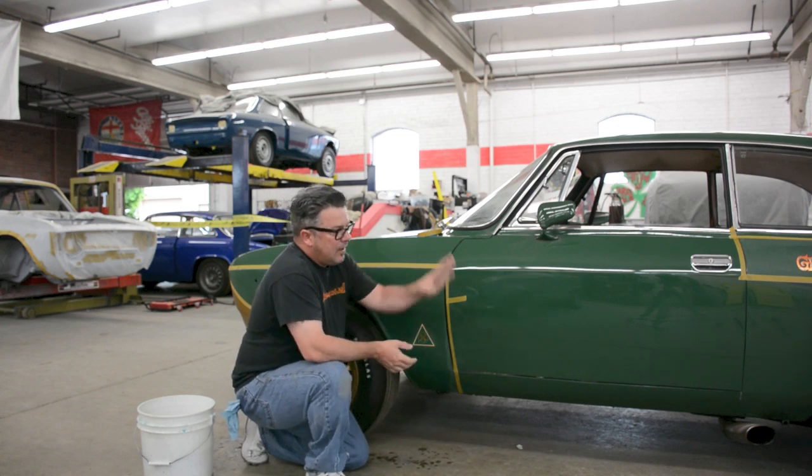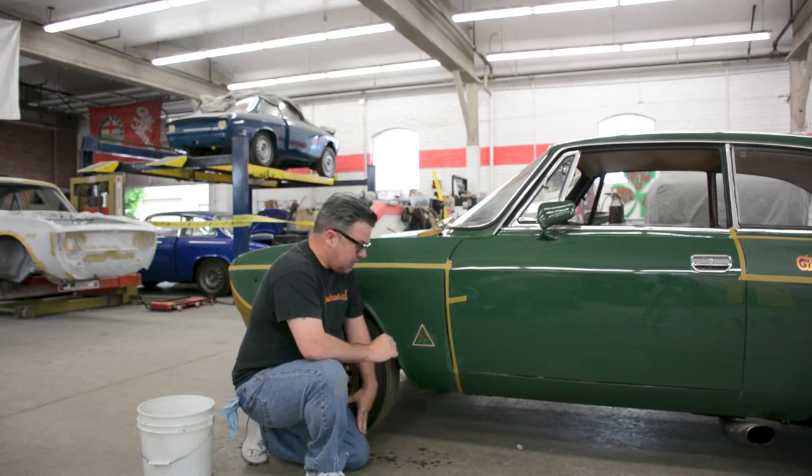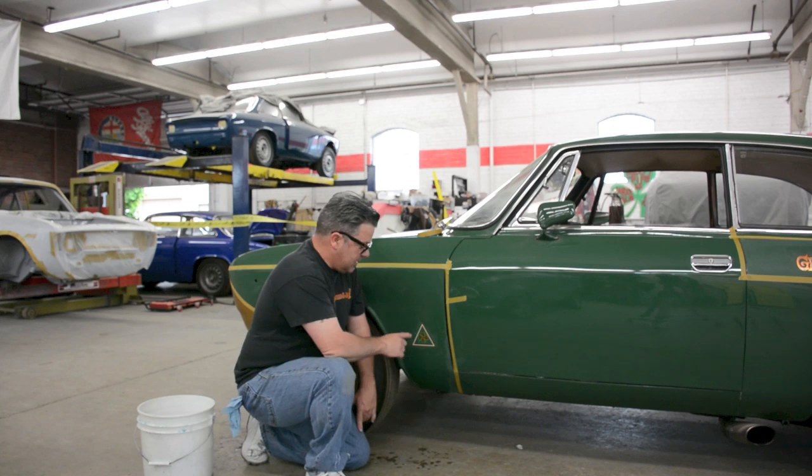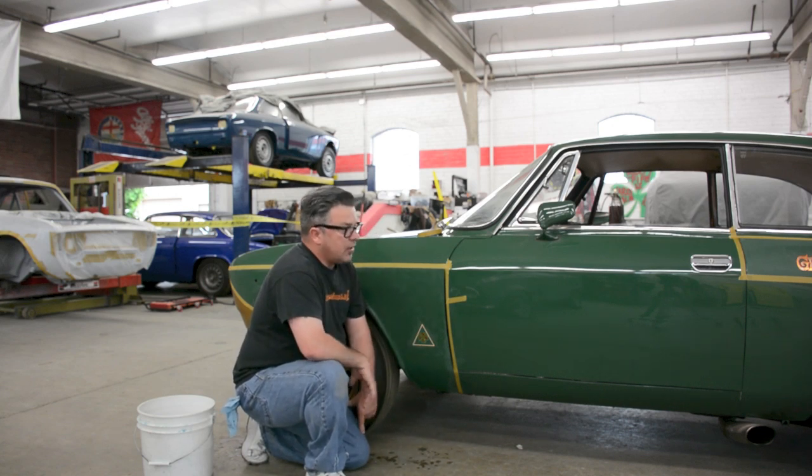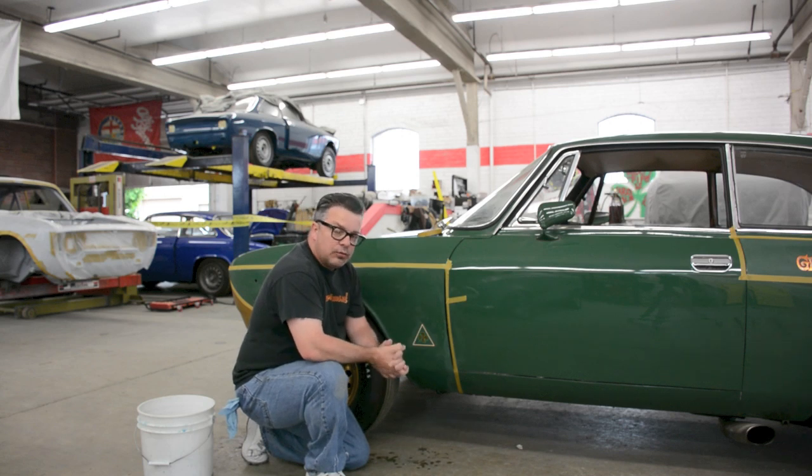Well, now that we've got the graphics painted on, and this is actually very tricky stuff. This is gold leafing, and then it's pinstripe. The name on the back is gold leafing as well. All this needs is clear-coated over as to protect it.